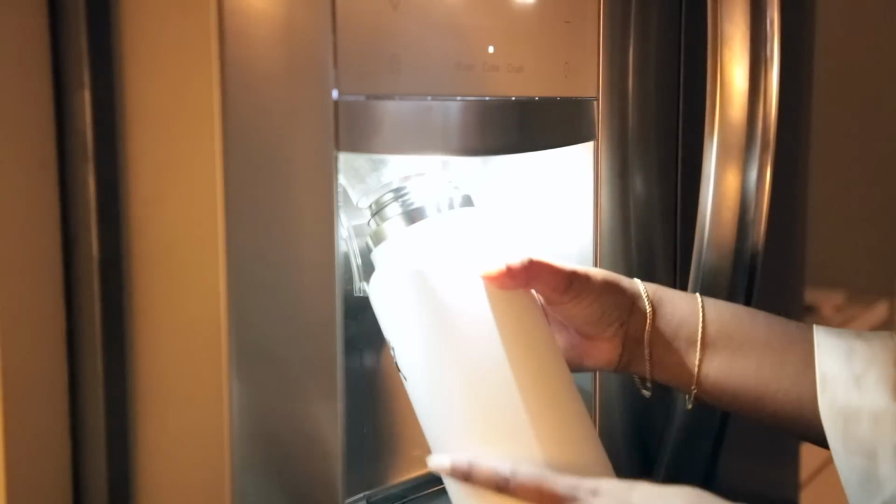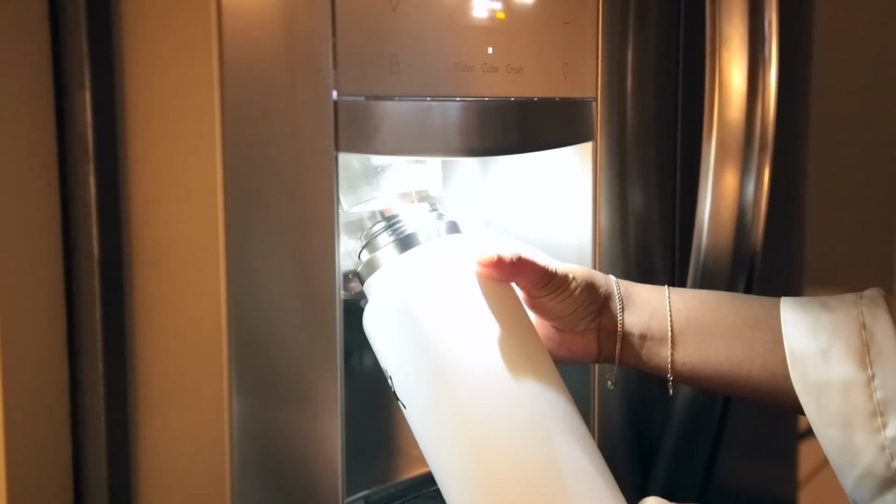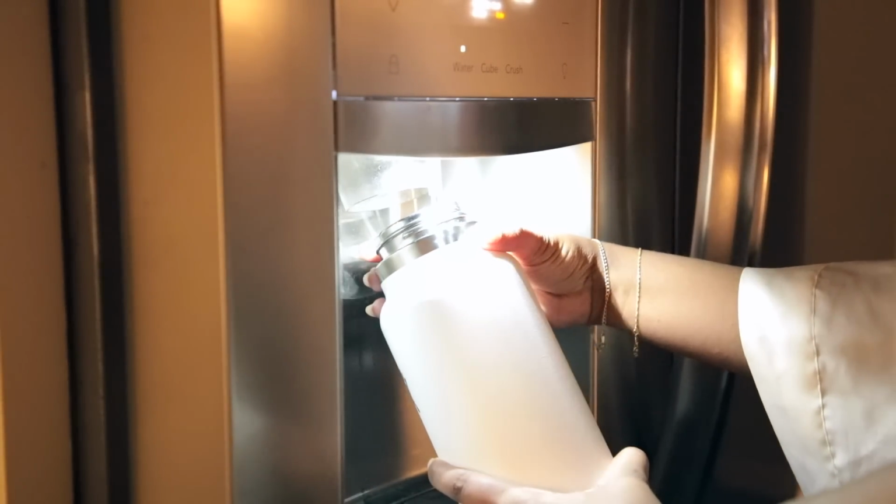So while my bath water is still running, I'm going to go to the kitchen and get myself some ice water because ice water is very essential in a hot bath, and I like my baths really hot. And I like to use my Hydro Flask just because it keeps the water really cold.